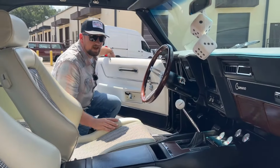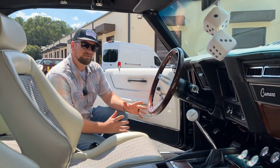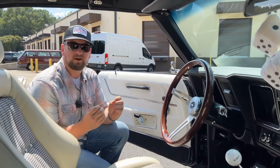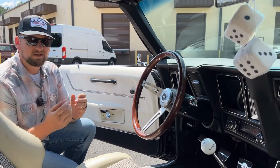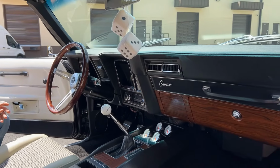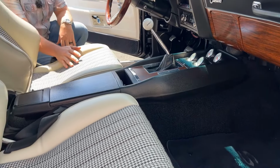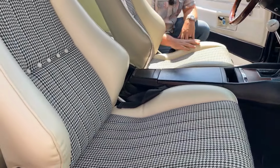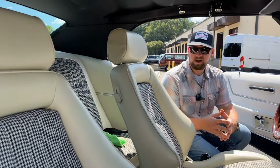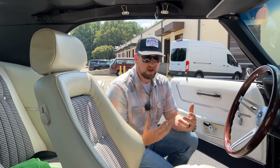All right, guys, check out this beautiful interior on this '69 Camaro. The one thing that I like about this resto mod is they tried to style it in a way where you didn't lose the character of the 1969 styling of the interior and exterior of this car. What I mean by that is, for example, these seats. These are Recaro seats that were redone with the black and white houndstooth in the middle with the white leather. Very similar to what you would have found in this car back in 1969, but went with a more modern seat that holds you better and is a lot more comfortable.